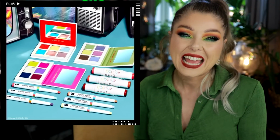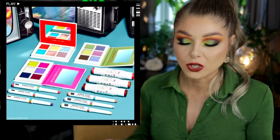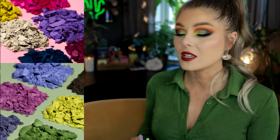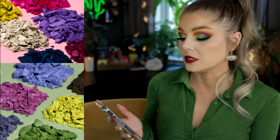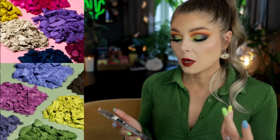When I saw this picture, I was like, nah, I'm good. But then I saw, I'm not gonna take the Dumbo one because I'm not interested in the Dumbo one, but when I saw a new picture, the Jungle Book one and the Alice in Wonderland, when I saw this picture of just the shadows, I kind of changed my mind. I feel like this color scheme is interesting, a little bit different. I love that it's a 6-pan, I love that it's all matte, and I might pick those two up to see if it's the normal Beauty Bay matte formula, and also because I think that color scheme is a little bit different.